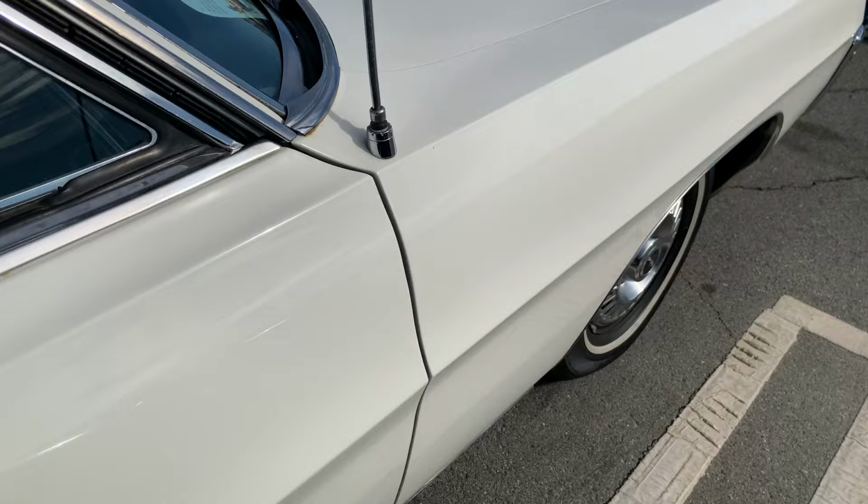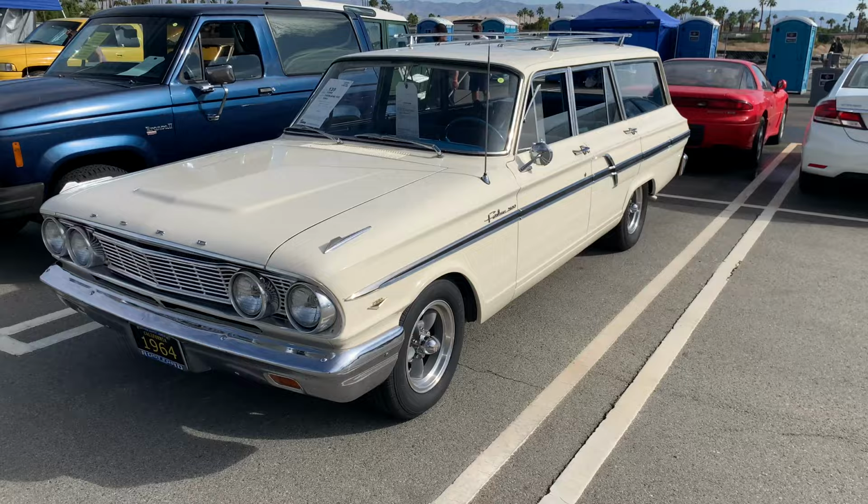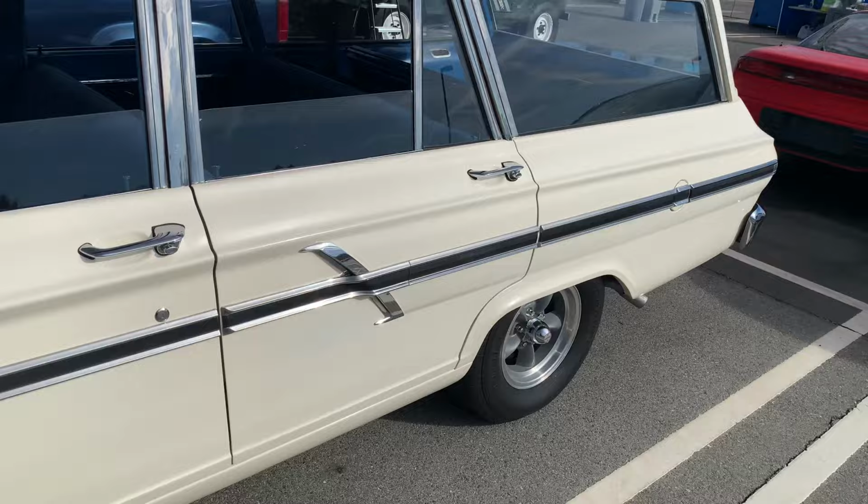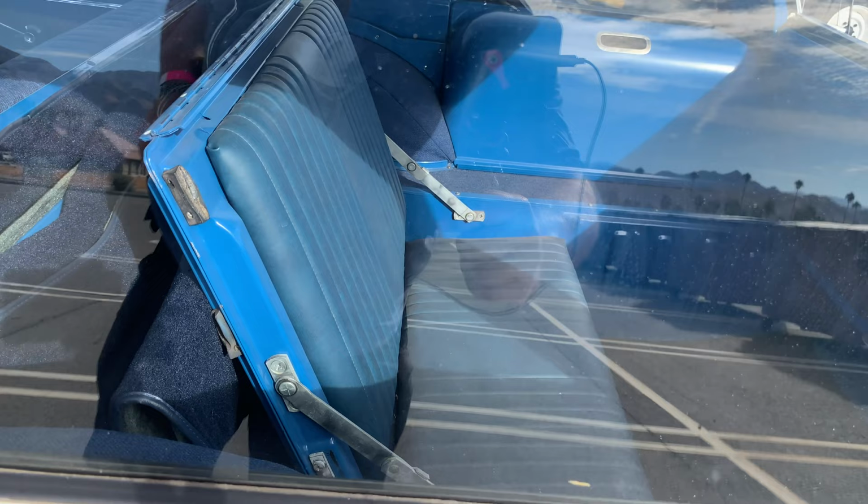Now, here's one that just rolled in, as you saw previously. This is a 64 Fairlane station wagon. Now, wagons are pretty hot, and they're real popular, especially for people that want to take their kids out, take the whole family out for some cool cruising. And of course, you can put stuff in the back. This one's even got the way back seat, so you can get two or three little kids in there if you had to.